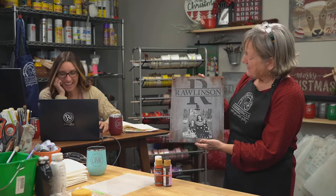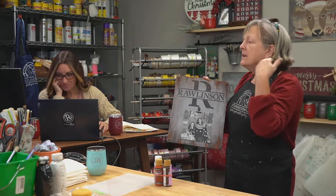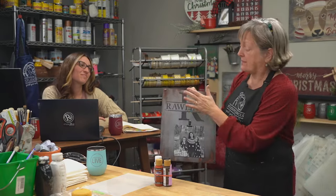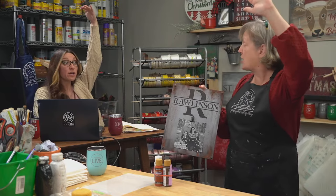Yeah. So how cool would this be for your grandpa, your dad, your husband, your brother, all of that. You put their monogram. And what I love about the monogram is that I took this monogram off of the top of the tall porch sign for the growth chart.